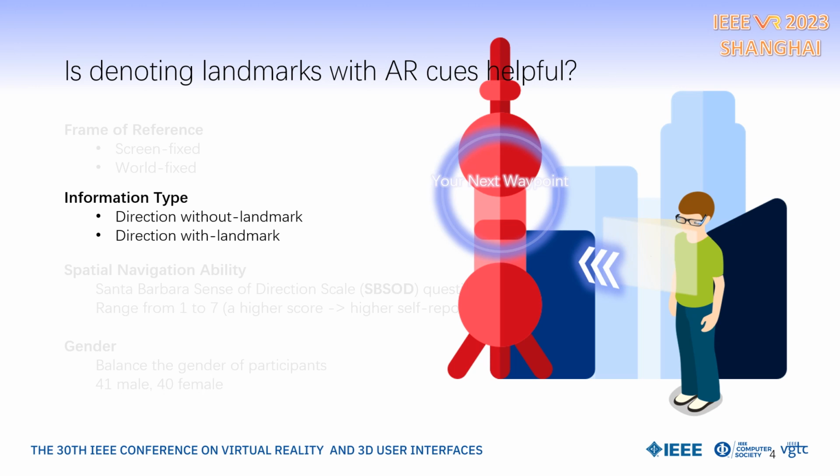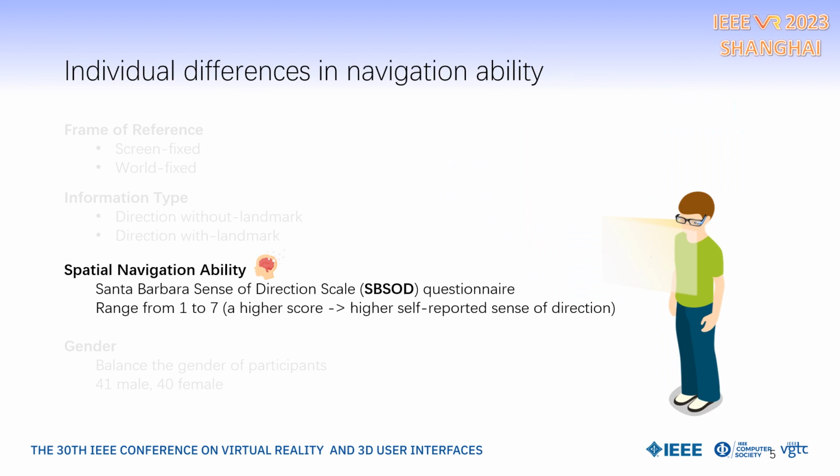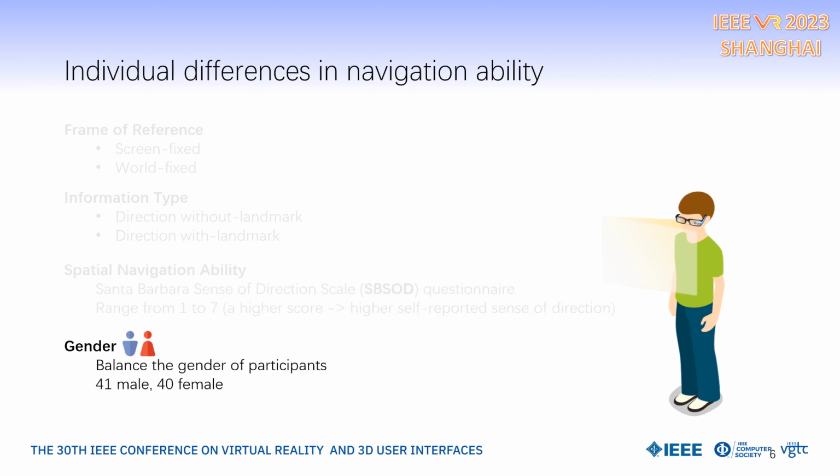We aim at validating the benefit of adding landmark cues in navigation systems and further exploring how to better anchor them in 3D AR design space to guide users' attention for better spatial learning. We predicted that spatial learning will be enhanced when cueing landmarks explicitly. In addition, as we know there are large differences in navigation ability among individuals, so we included self-reported spatial navigation ability measured by the Santa Barbara Sense of Direction Skill Questionnaire as a potential correlate with the wayfinding performance. We also tried to balance the gender of participants in each condition to alleviate any effects it might have on the manipulations of cue design.